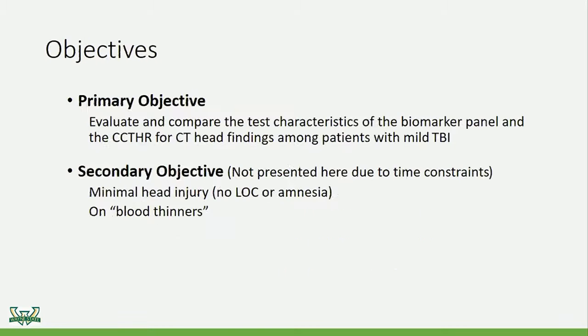The primary objective of this study was to evaluate and compare the test characteristics of the biomarker panel and the CT rule for CT head findings among patients with only mild TBI. There were some secondary objectives, but they will not be presented here.